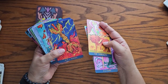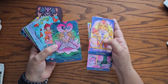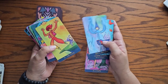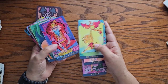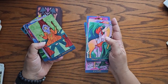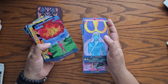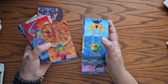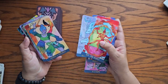It is very different from the original edition that they had. I did start filming a walkthrough of this deck for some pairings, and I never quite finished it up. So I guess at one point I will go ahead and finish that up because I have found some really nice decks within my collection to pair up with this deck, and they have made amazing readings. But again, this is the Yoga Tarot, mass market, and I am so glad to have it. This is a fantastic deck.